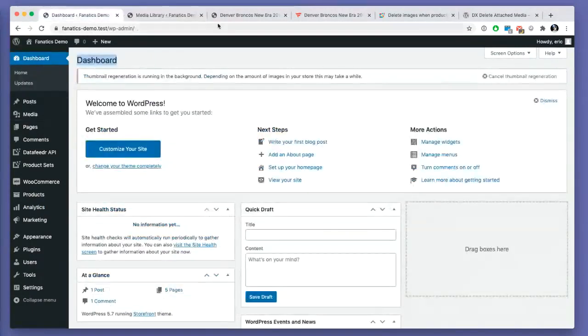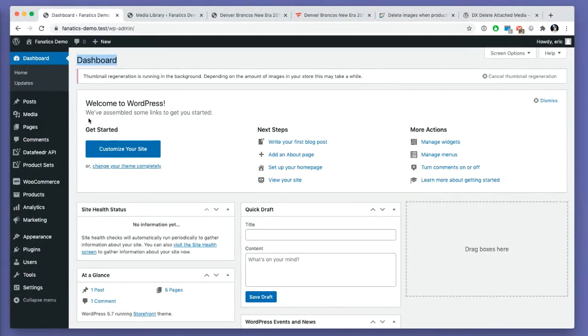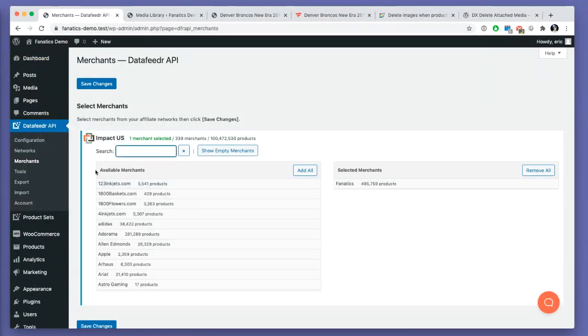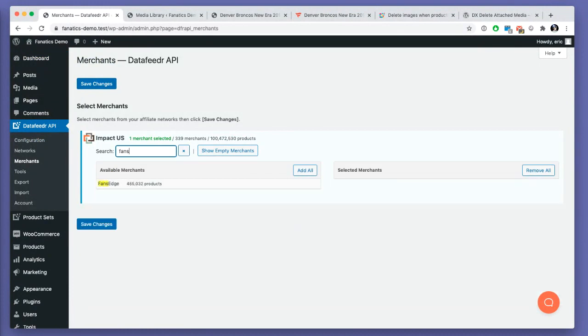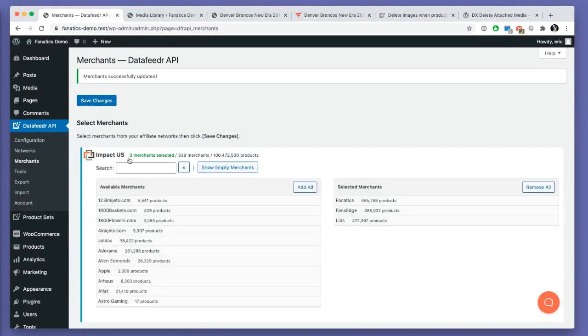All right. So I'll get to the front end and style that up a little bit because it doesn't look that great. But I wanted to show you what we can do if we want to add some other merchants to our system. I know Wade also works with, let's see, who was it? Oh, Fans Edge, as well as Lids. So we'll just go with those for now. So now we've got three merchants selected that we're going to work with.